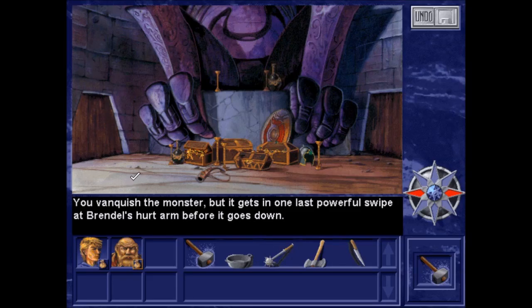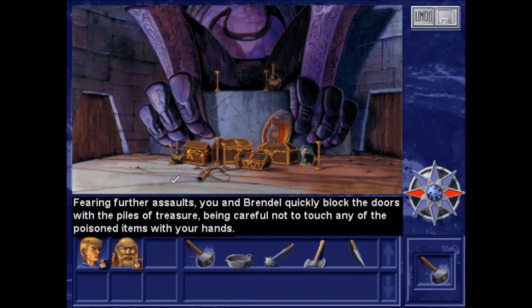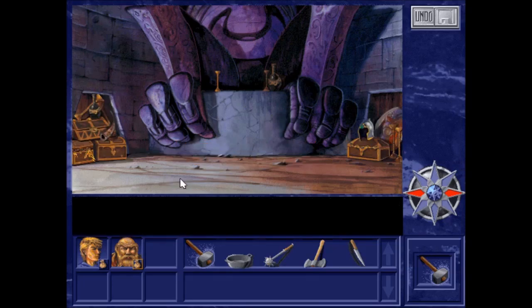You vanquish the monsters, plural, but he gets in one last powerful swipe at Brindle's hurt arm before it goes down. Oh. Fearing further assaults, you and Brindle quickly block the doors with the piles of treasure, being careful not to touch any of the poisoned items with your hands. How do we know anything's poisoned when we weren't even told this? I know it because I've read the books, but, you know, whatever.